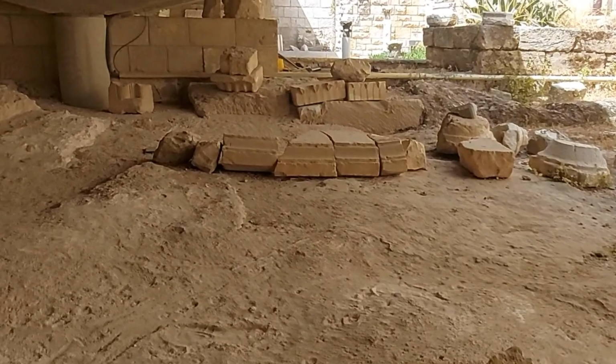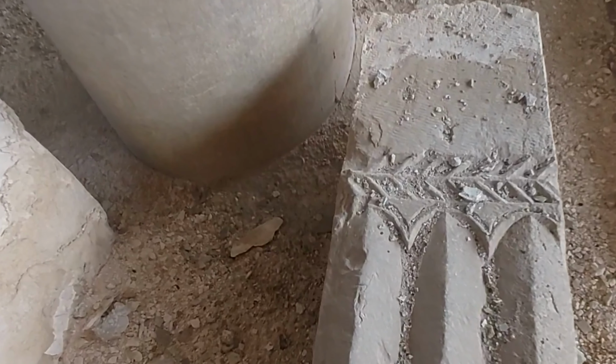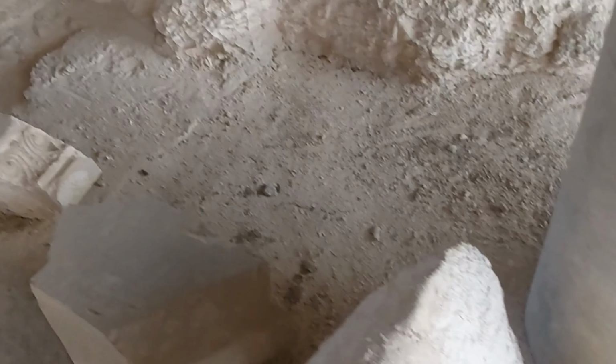Objects from that period, but also objects dating back to the early and middle Bronze Age, are kept in the adjacent room of the museum.